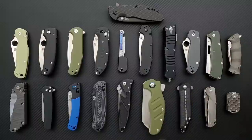But yeah, I might need to re-review the Flatiron, a newer version of it, because I'm thinking maybe some of the crap that I gave it was not justified.